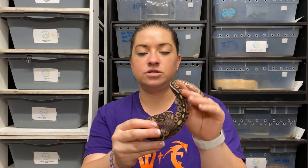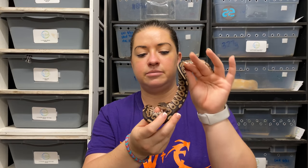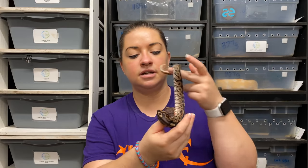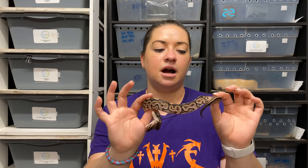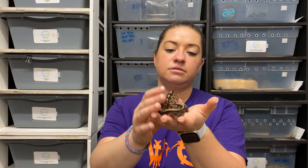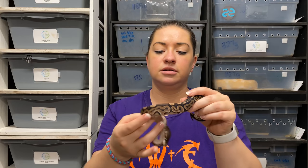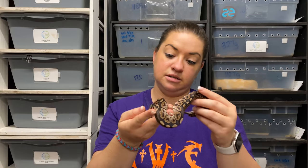Which I love, those kind of dark jeans with the lavender albinos. So I think that she will be awesome. And I'll do a little close-up of her. But she's really nice. Like I said, got her from Outback. Nice-looking little girl. And she is my first het lavender. So I'm really excited to get into that project.